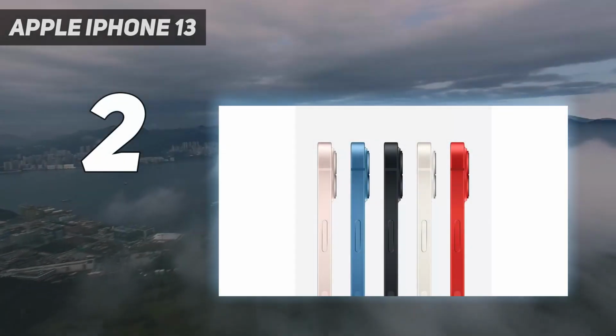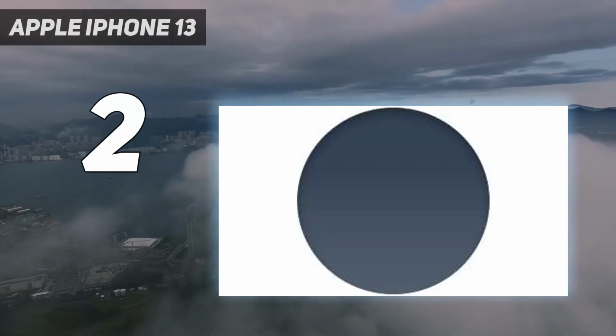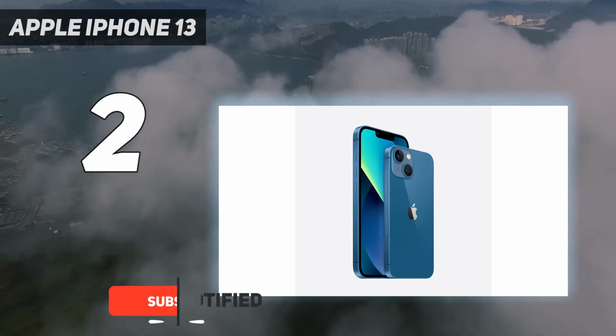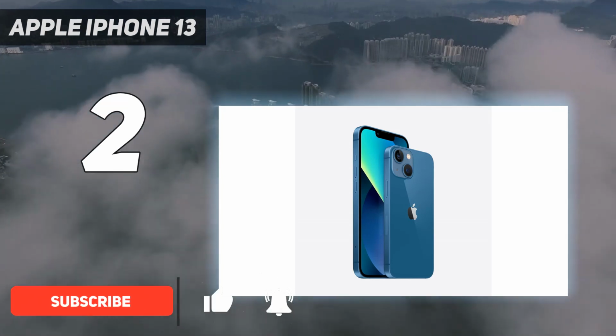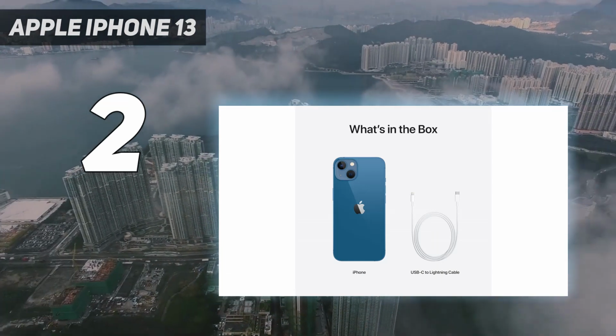Number 2 on my list. Apple iPhone 13. Despite now being over 2 years old, the standard iPhone 13 remains on sale at Apple, with the arrival of the iPhone 15 having brought its price down to an extremely reasonable £599 in 2024. You'll likely find it cheaper elsewhere, too.